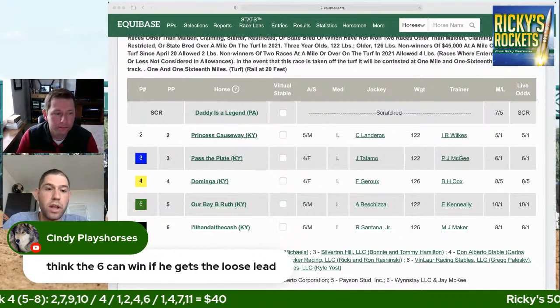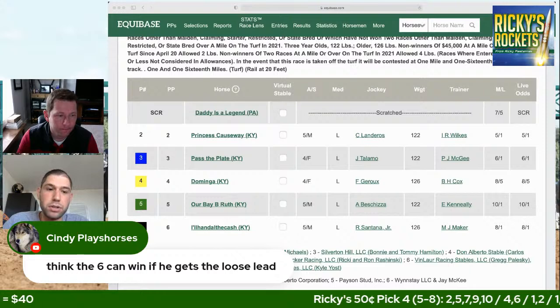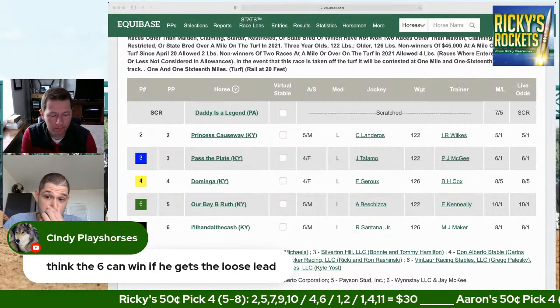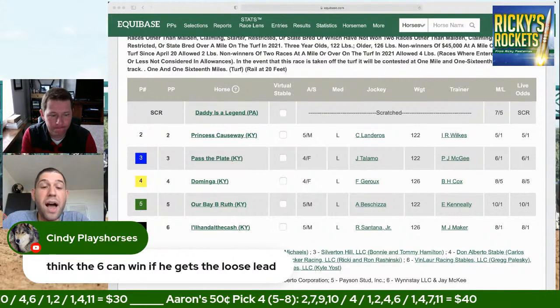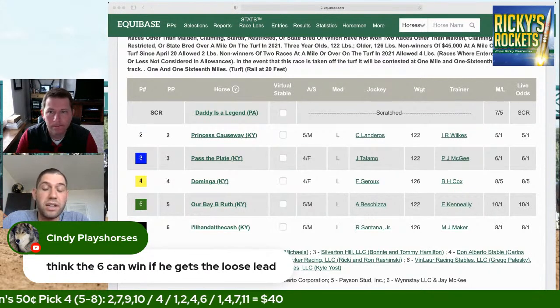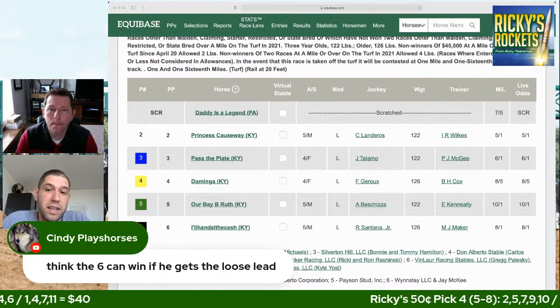Florent Geroux doesn't have to worry about that because Dominguez is tactical enough that even if she's not on the lead, she's going to be sitting 2nd or 3rd. I think it's ultra important for Ricardo Santana and Chris Landeros, unless there's a rider change. Those 2 guys say, we've got to get to the lead. That would be Past the Plate's best opportunity if those 2 go out, because Florent Geroux is not going to do that. He knows he's on the best horse, and he knows he's going to be on the favorite. He would be an idiot to press the pace.